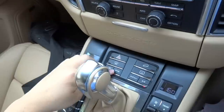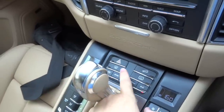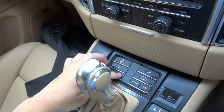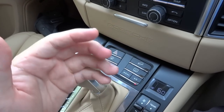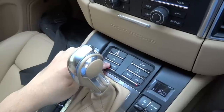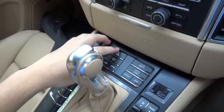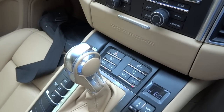Right above, you do have your recirculation, sync, maximum air conditioning, as well as your front and rear defrost. Sync basically means if you have it activated, the driver's side will control all of the controllable settings, but if you turn it off, each side will have their own individual controls. Right above, you do have your hazard light switch as shown earlier, and right here, you do have your downhill assist button.